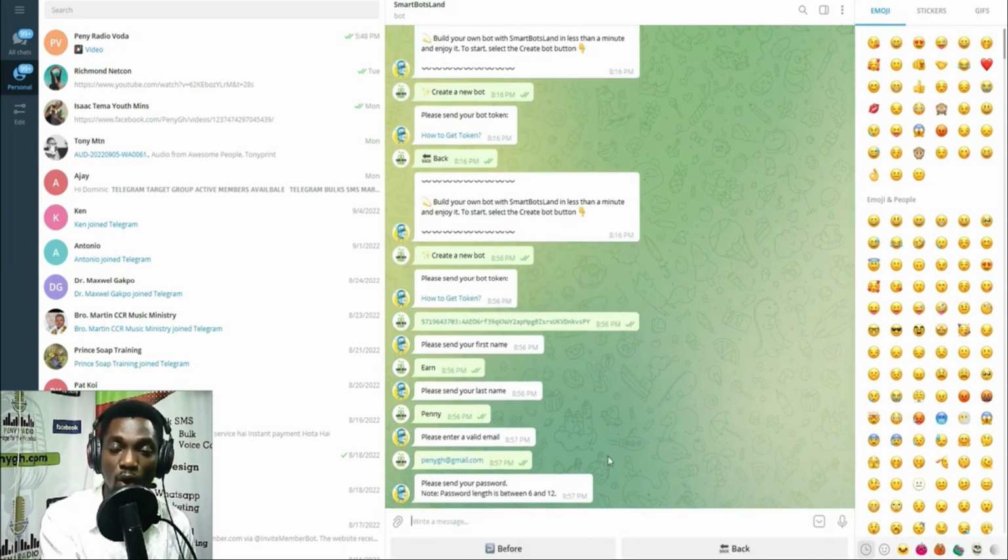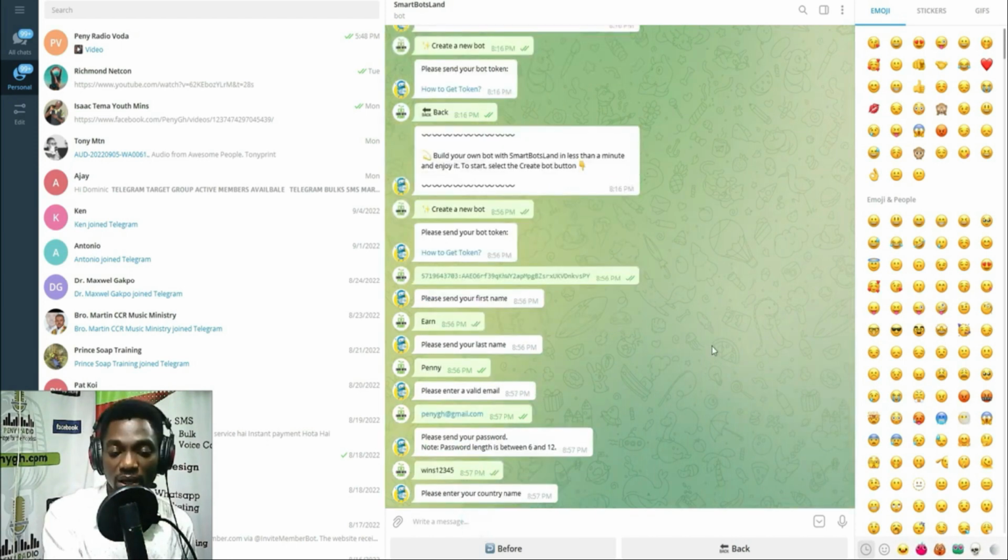And it's asking for a password. And this is the length of the password. It's supposed to be between 6 and 12 characters. So type in your password. And it's asking for our country. So the country that you're living in, I am in Ghana, so I'll just type Ghana.